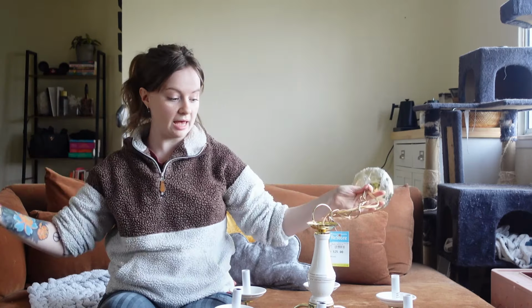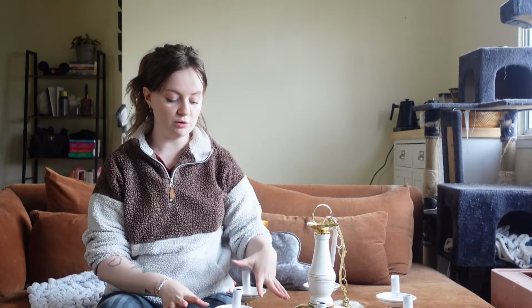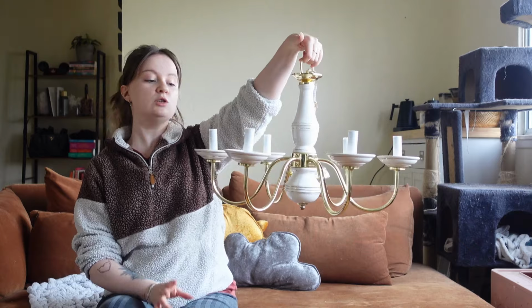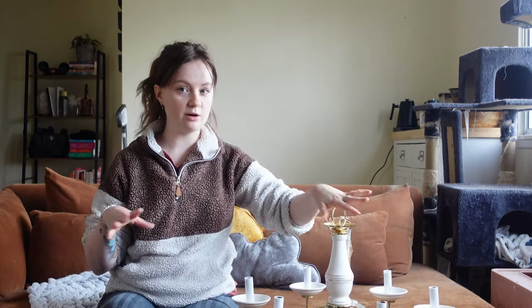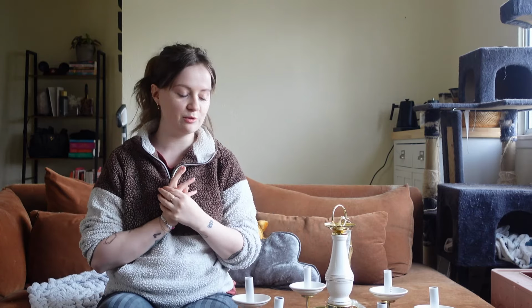I love this shape, and it's already a really good size for this space. It's not too big, it's not too ornate, but it does have lots of beautiful detail. But I do want to change a few things about it. I'm not in love with the white and the gold. I don't really like stark white. I don't know if you've watched any of my videos before, you know I'm a fan of an off-white, a mushroomy white, something with a little more oomph than white.